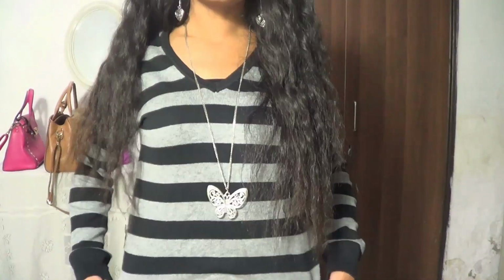Anyway, it's just 100 rupees. So it's really, really cheap. I'm going to wear it a couple more times, then I'm going to throw it away. So yeah, that's the beauty of buying clothes from Sarojini Nagar. So let's go and get started. The first thing is this one.